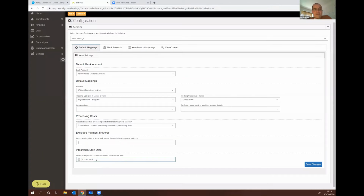The final thing you need to do is just select when you want the integration to start. So it won't try and send transactions with an accounting date prior to this date. We've set that for this example as the 1st of October 2019. And once you're happy, you save changes.